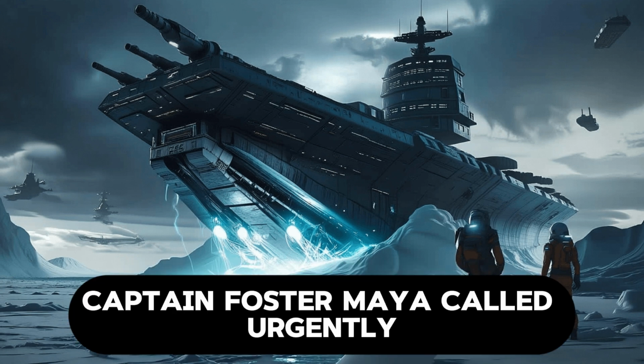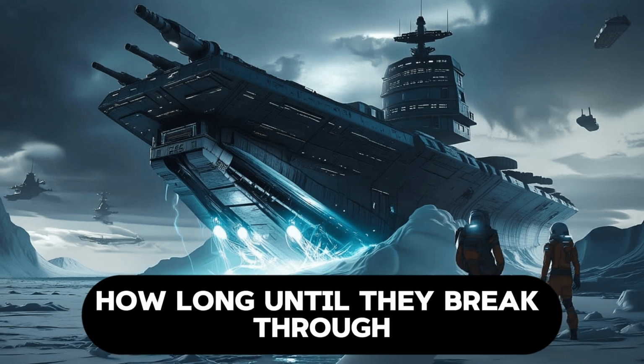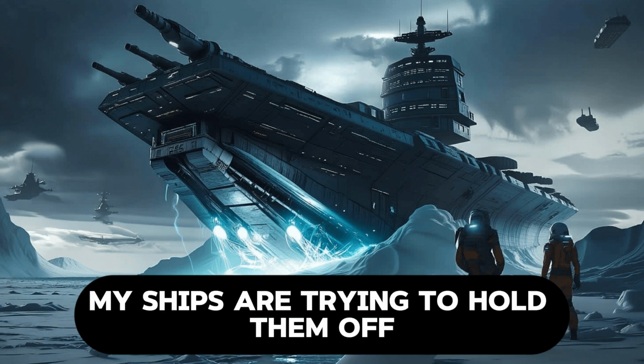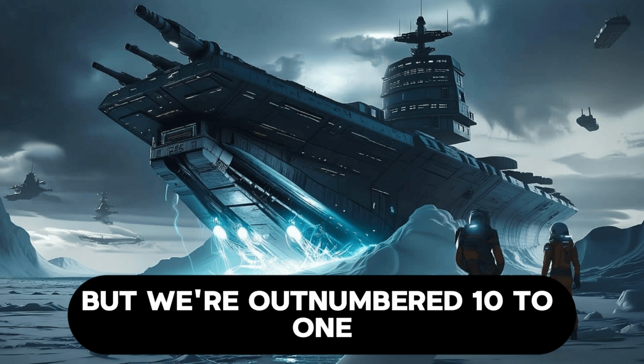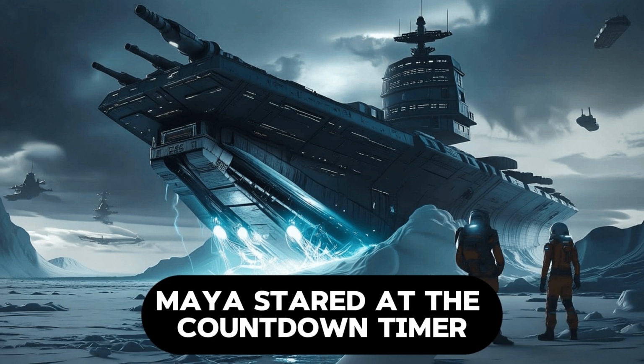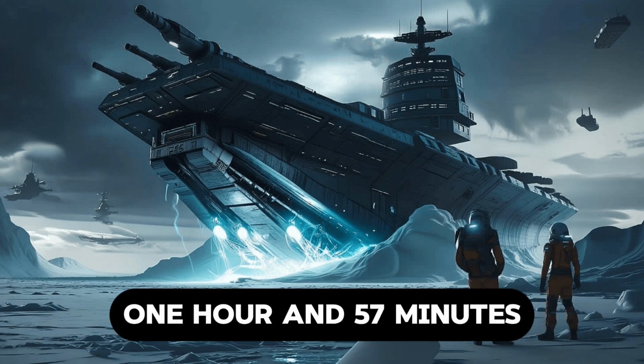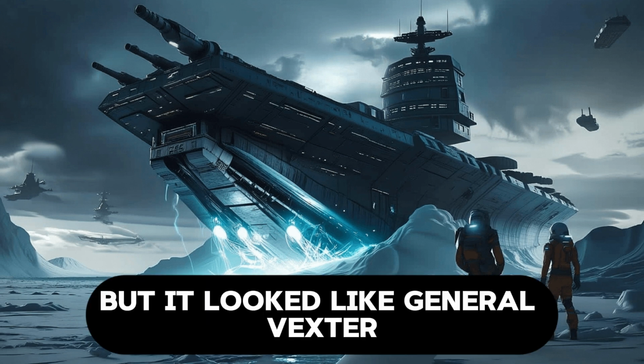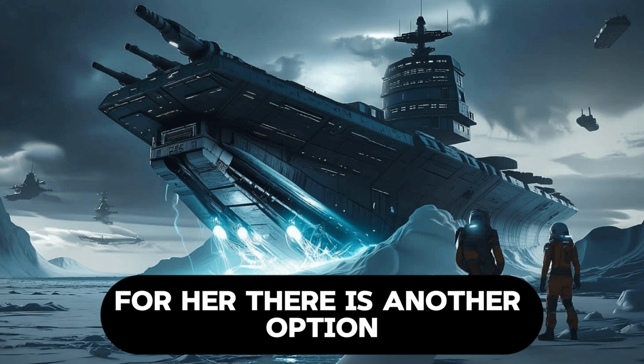"Captain Foster," Maya called urgently. "How long until they break through?" "Maybe an hour," Foster replied. "My ships are trying to hold them off, but we're outnumbered 10 to 1." Maya stared at the countdown timer. 1 hour and 57 minutes until she had to make her choice. But it looked like General Vexter was going to make the choice for her.